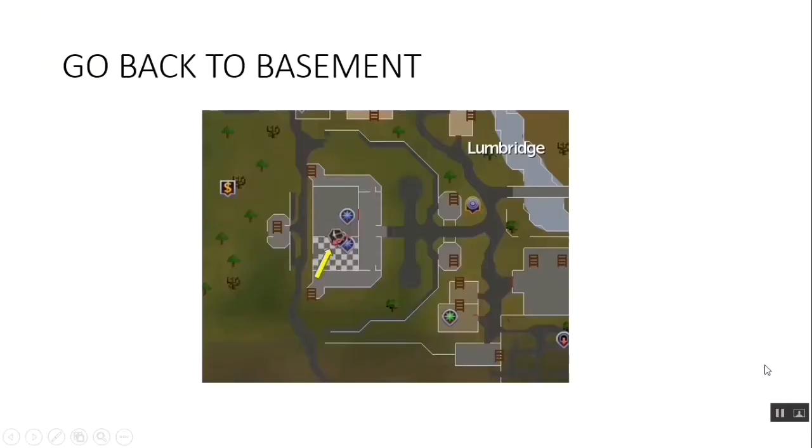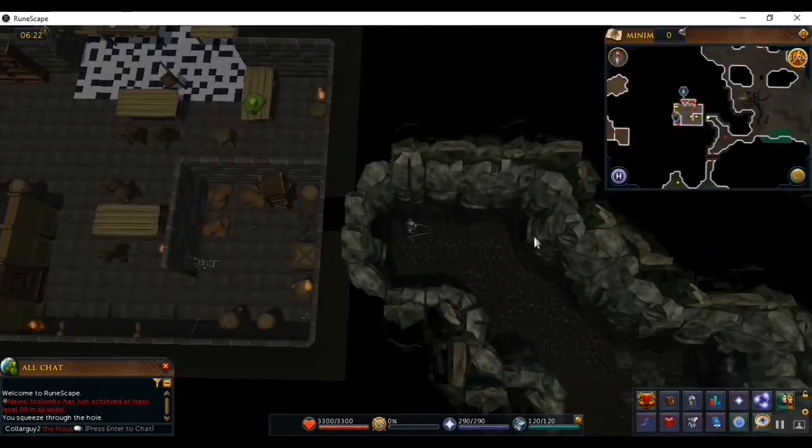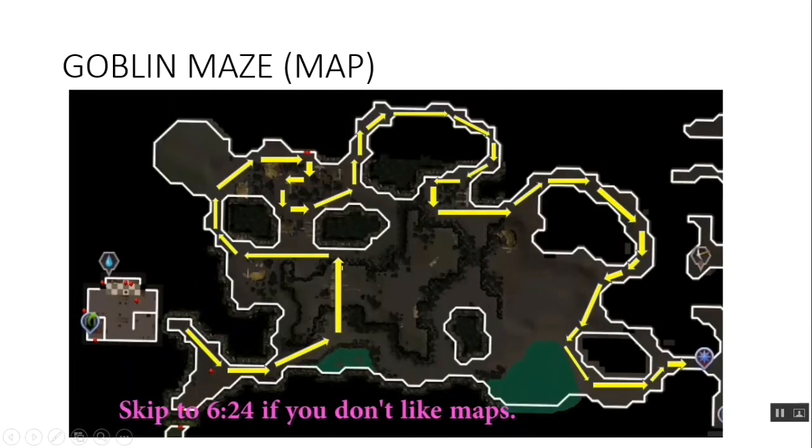Go back to the basement in the kitchen. Make sure your light source is on and squeeze back through the hole. Now you are going to go through these tunnels to the other side, and I made a map with arrows. All you got to do is follow the arrows and you will have no problems.